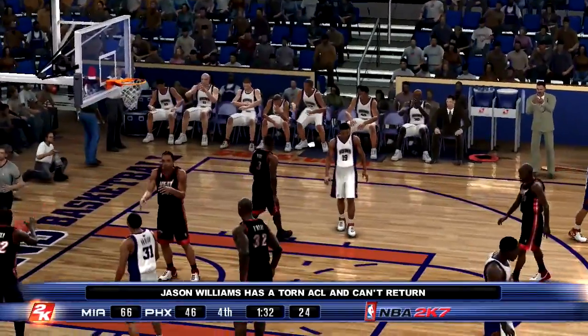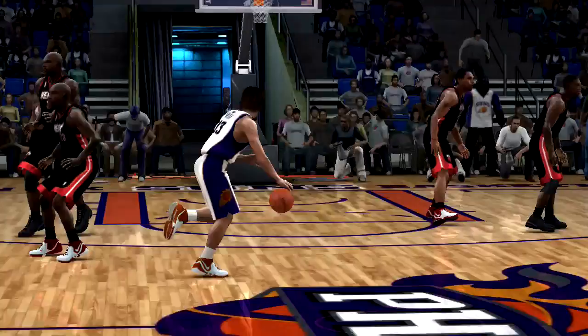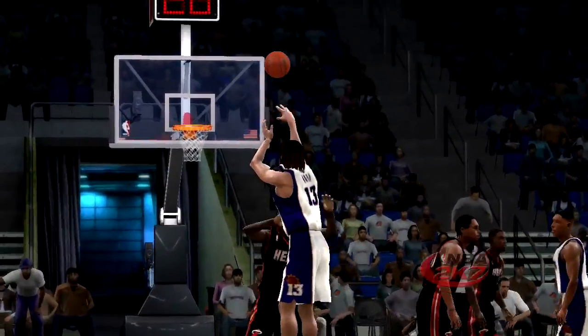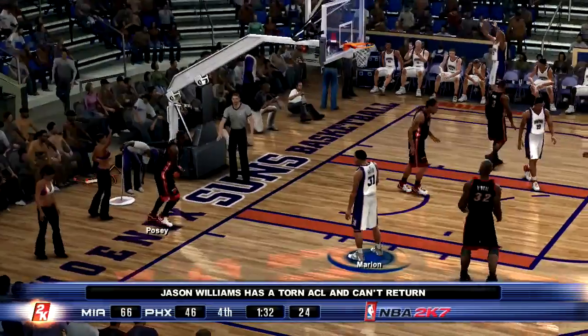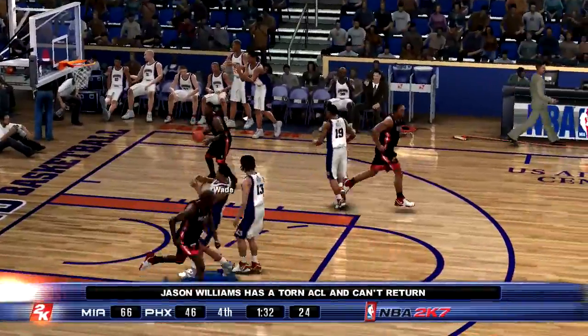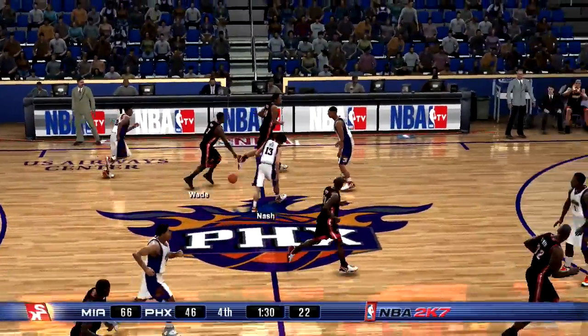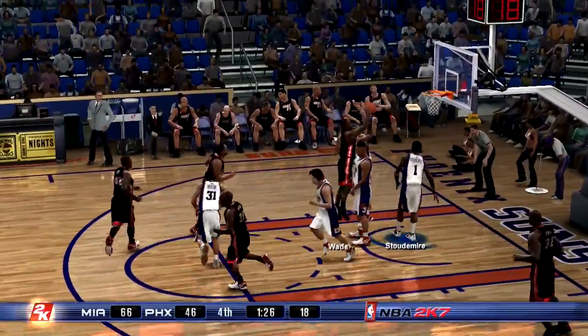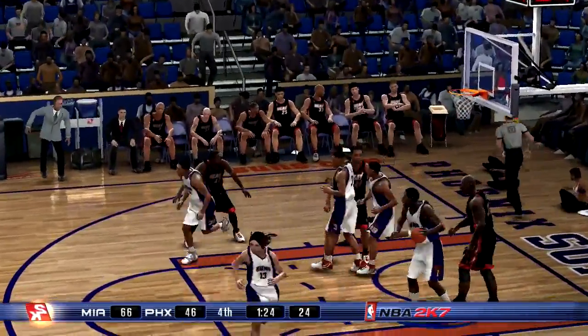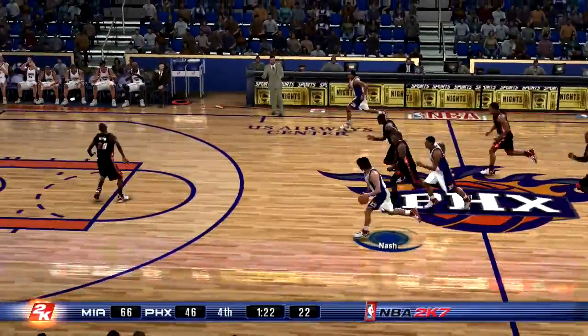Williams was injured earlier in the game. Let's check in with Craig Sager for an injury update. Craig, what do you have? Well, I spoke to the team trainer, and he said that it's not 100% certain, but it looks like it could be a torn ACL. They're holding him out for the remainder of the game. And though they're not sure exactly how bad the injury is, the feeling is he could be out of commission for a long time. Thanks, Greg.